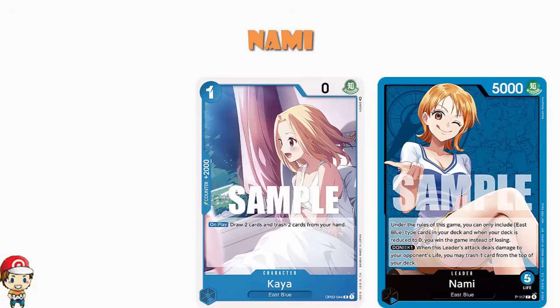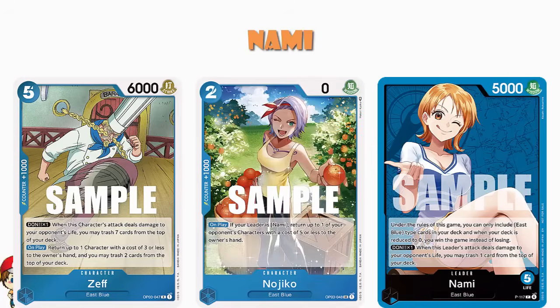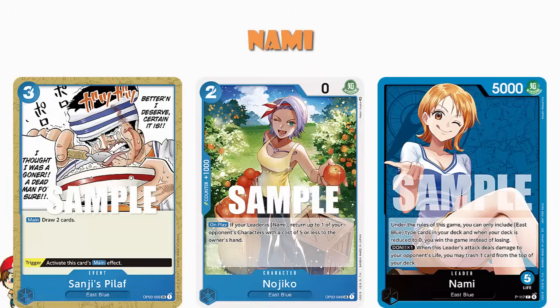There's cards like Zeph, which are just redonkulous and phenomenal in a Nami deck, which is lovely. We've got Nojiko, who lets you return an opponent's character of a cost of 5 or less to the hand, which is obviously brilliant. Sanji's Pilaf remains an amazing card. Like, some cards for Nami are staying around until the rotation.